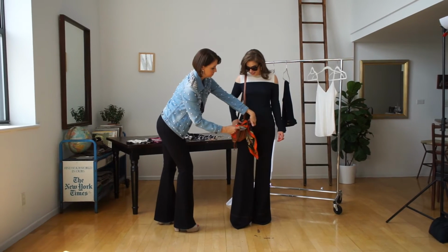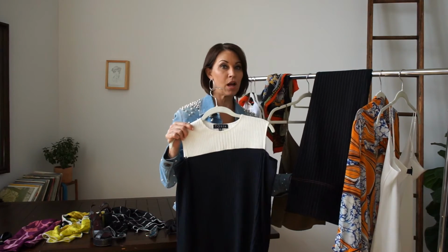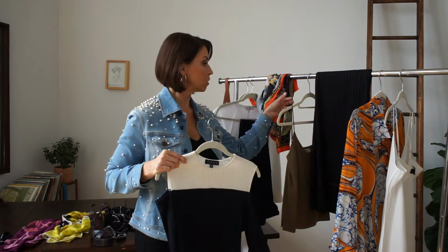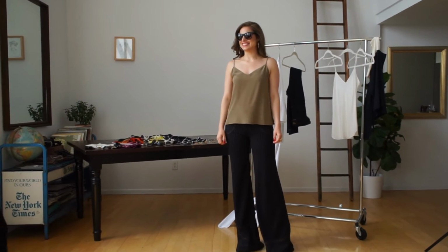You can take this same top and change the pant to this slightly dressier flannel high-waisted with the stitching in the accent. Or you can put that with just a simple camisole. Very sexy 70s vibe.